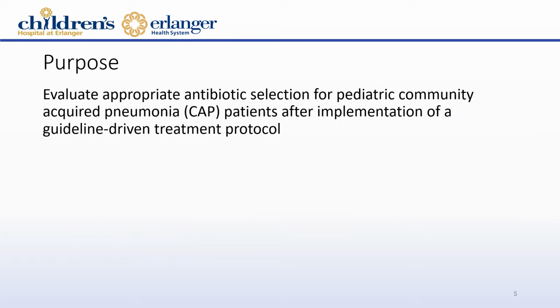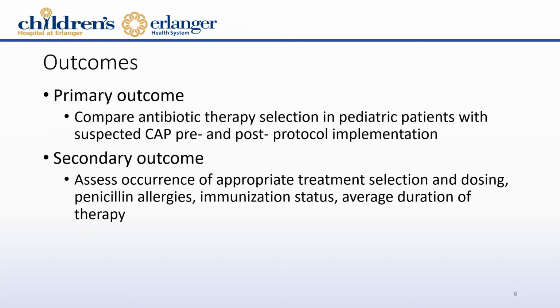The purpose of this investigation was to evaluate appropriate antibiotic selection for pediatric community-acquired pneumonia, or CAP patients, after the implementation of a guideline-driven treatment protocol. The primary outcome for this study was to compare antibiotic therapy selection in pediatric patients with suspected CAP before and after implementation of a protocol. The secondary outcomes for this investigation include the assessment of the occurrence of appropriate treatment selection and dosing, penicillin allergies, immunization status, and average duration of therapy.